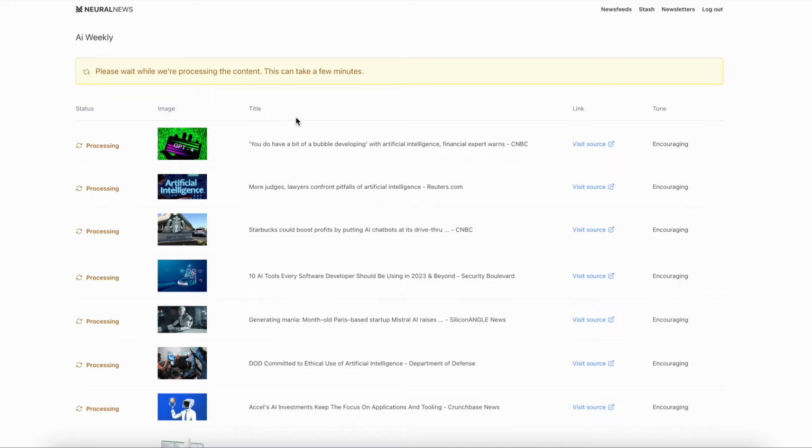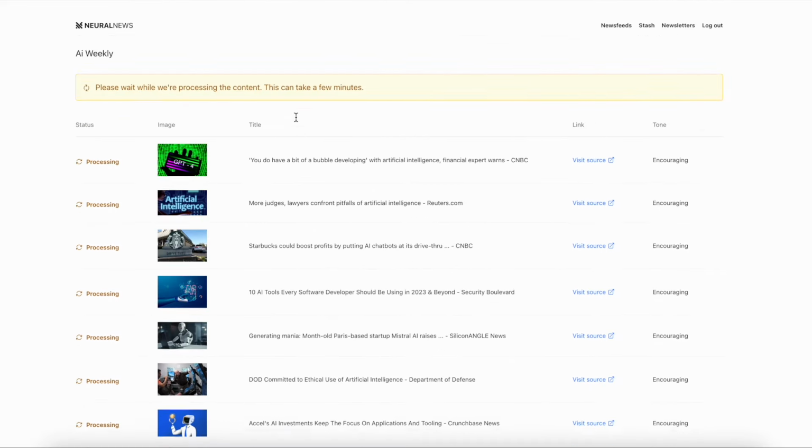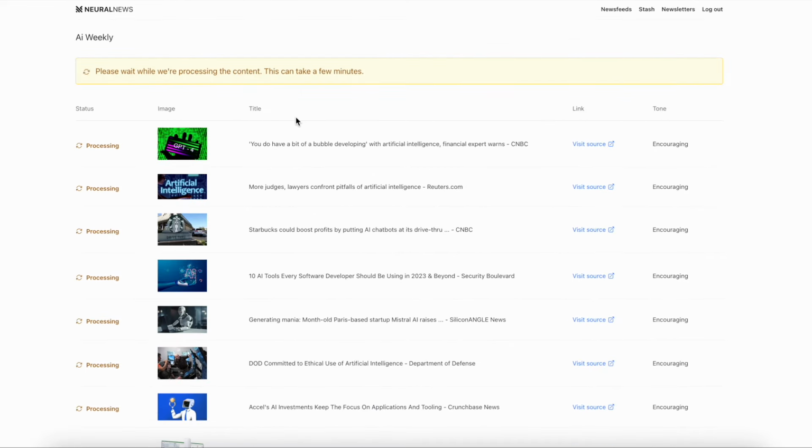Click generate, and now the robots are going to work. It'll take just a couple minutes maximum, but as you can see, it's very quick. It doesn't take any human intervention, and yeah, you're just going to save a lot of time.